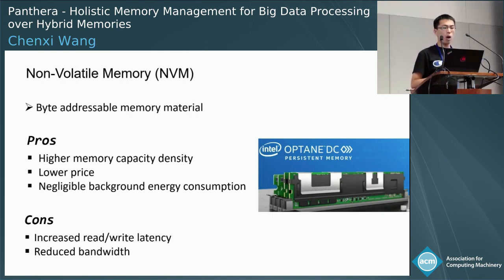Non-volatile memory is an emerging byte-addressable memory technology. Compared to DRAM, NVM has higher memory capacity density, lower price, and negligible background energy consumption. However, the performance of NVM is much worse than DRAM. It has increased memory access latency and reduced bandwidth.